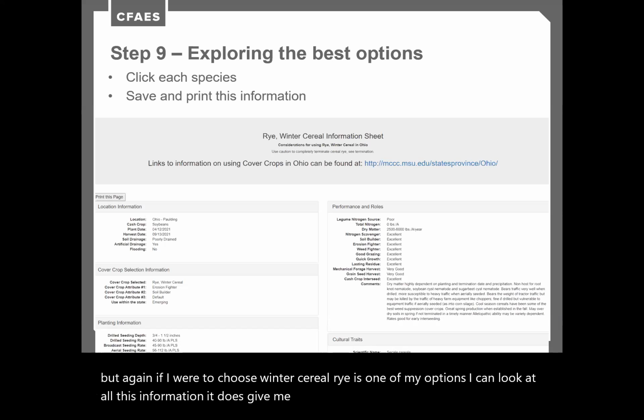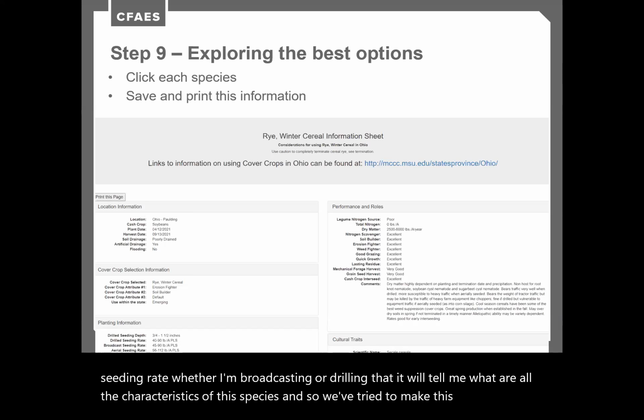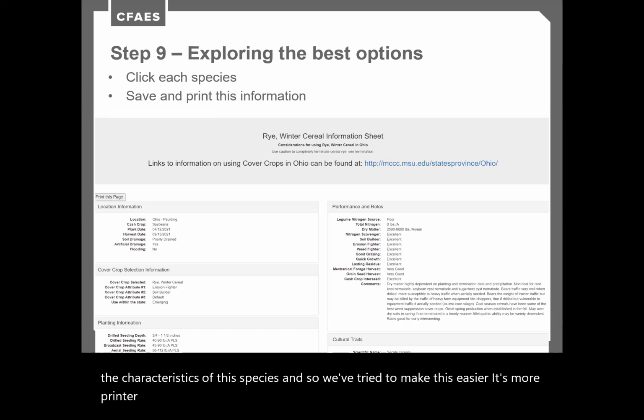It does give me more. It will show me everything from seeding rate, whether I'm broadcasting or drilling that. It will tell me, what are all the characteristics of this species. And so we've tried to make this easier. It's more printer friendly. And so this is just one of the tools to put in your toolbox.